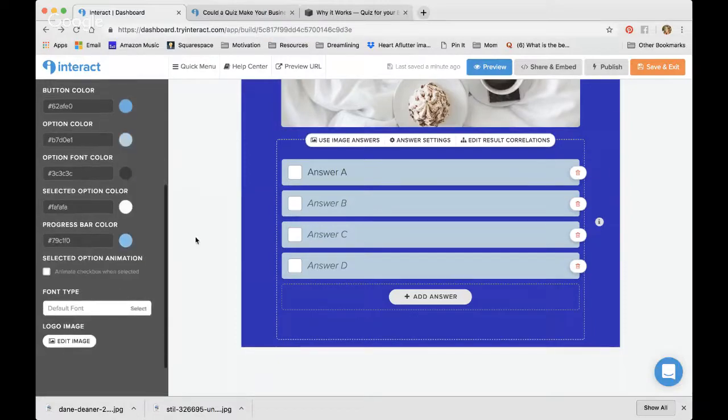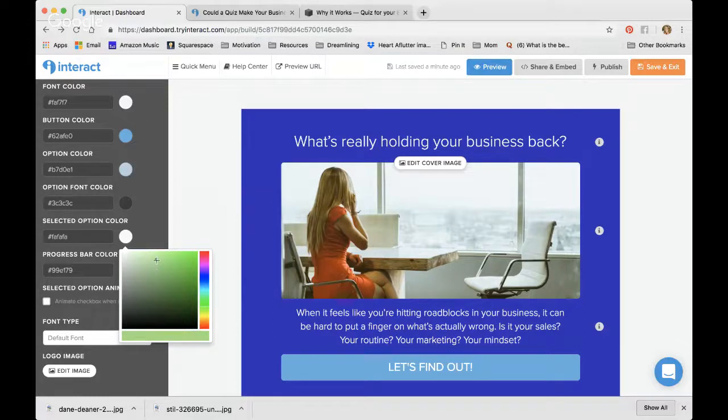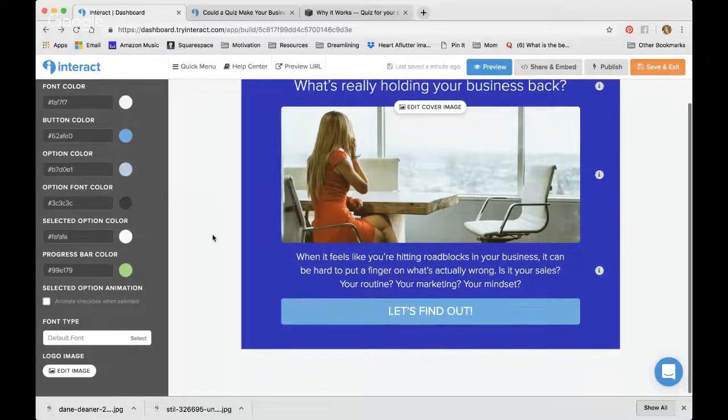The progress bar runs across the very top. It's not showing in this bit, but it shows them how many questions they've gone through, like a scale. I think that's important because it's good to know how much more you've got to be committed to this. I try to make it pretty obvious. Use your accent color there, if you have branding colors that make sense. And if you want to animate the checkbox, that just means it shows up.